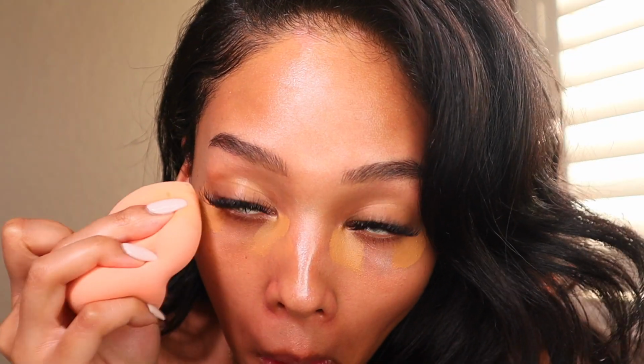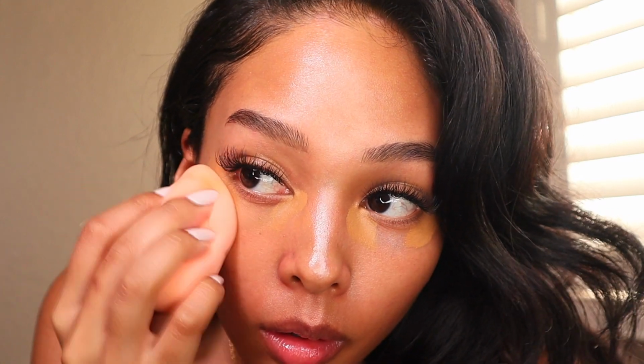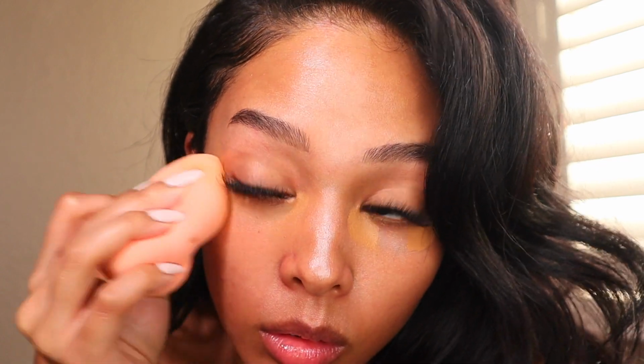Then I like to take a damp blending sponge and just blend out the concealer under my eyes. Since we let the concealer sit there for a second, it's going to give really nice coverage without using too much product. And then you guys will be able to instantly see how much of a difference that little step makes. And this is before we put on any foundation at all.